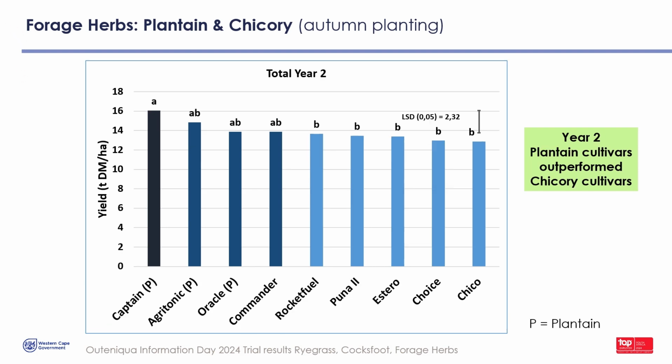In the second year, the order was reversed, and the plantain cultivars outperformed the chicory cultivars significantly, except for the chicory cultivar Commander, which was in the group similar to the highest yielding plantain.